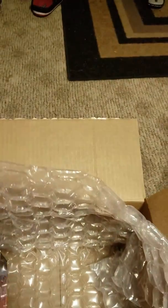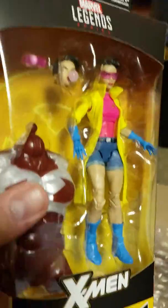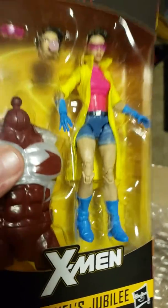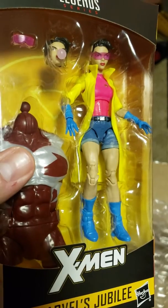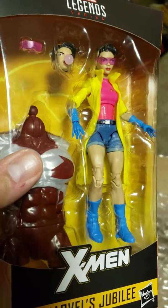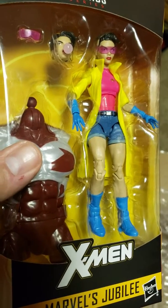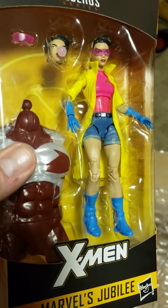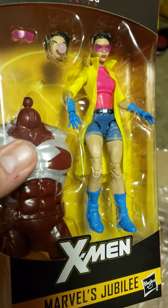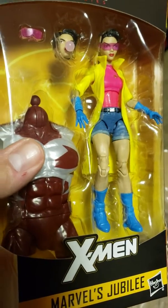And I know a lot of you guys are going to be pumped because I'm pumped too. Finally, how long did it take to get this figure? And you're going to be able to get this figure for $20. Your only option right now to get a Jubilee in 6-inch scale is to complete her Build-A-Figure set, which I did, but I only found 3 or 4 of the figures retail. I had to eBay Magneto and Storm. I think I paid $60 for Magneto and $90 for Storm.